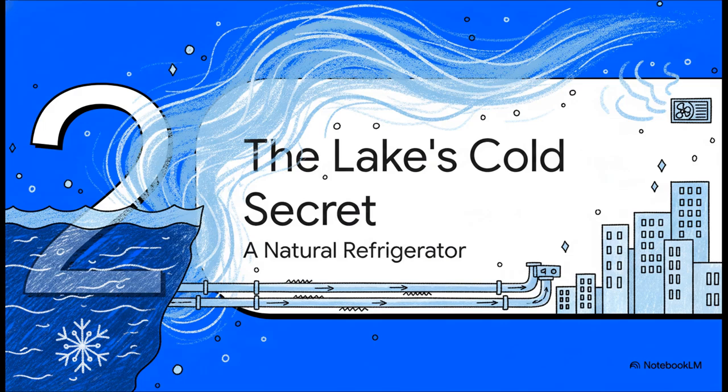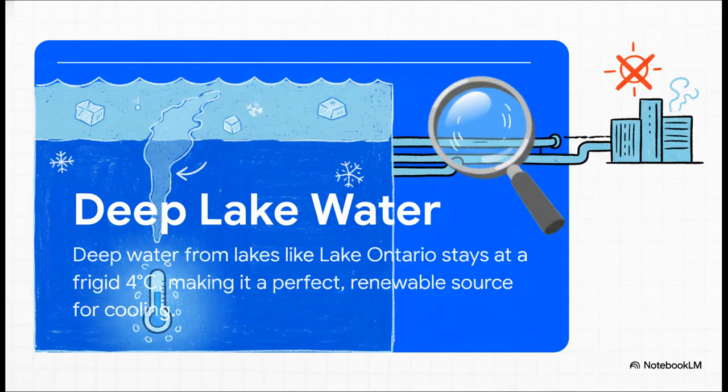But what if there was a way to break that cycle? What if we could tap into this huge, hidden source of cold that's right next door? Well, that brings us to a pretty amazing secret hiding in the lake. So the secret is all thanks to some super simple and kind of cool physics. Water has this unique property where at the very bottom of deep, cold lakes, it stays at a constant, ice-cold 4 degrees Celsius. That's about 39 Fahrenheit, all year round. It's basically a massive, natural refrigerator just sitting there.